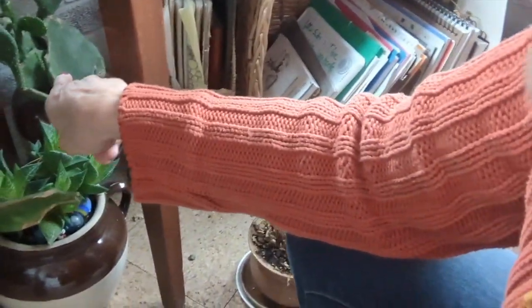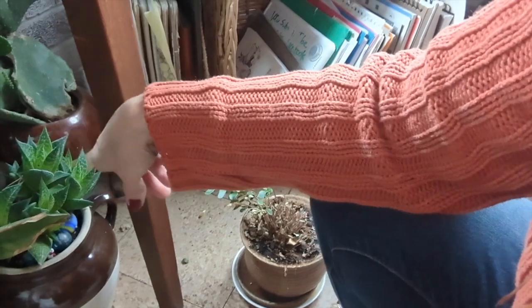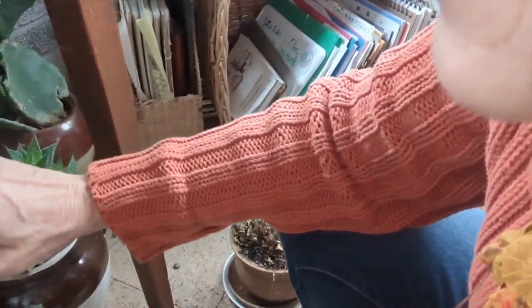Now these plants down here are my outdoor plants, and I brought them in. And the thing to do when you bring your outdoor plants in is you give them a good soaking, and then you dry them out. Completely dry them out so that you don't get those little gnats. So you soak them really good, get them nice and healthy, and then let the soil dry out as best you can.